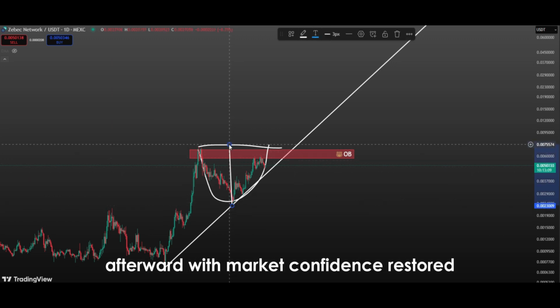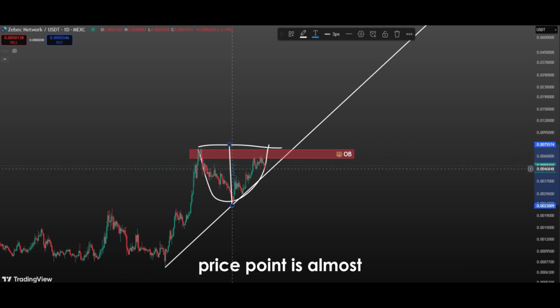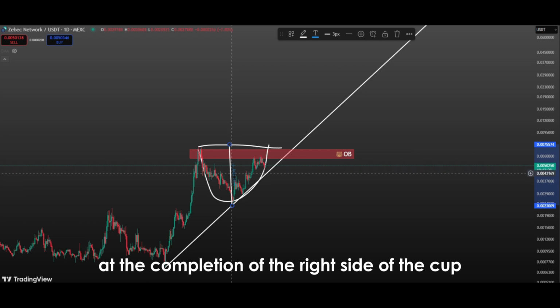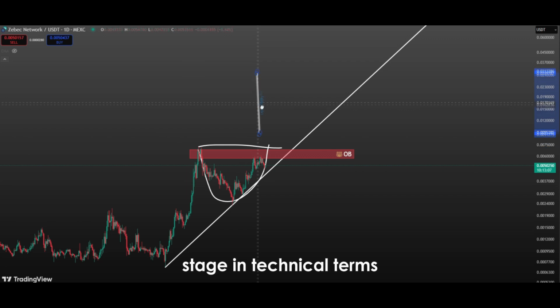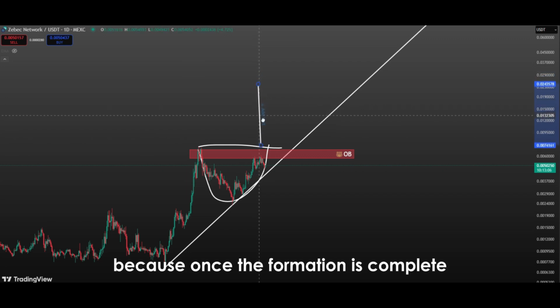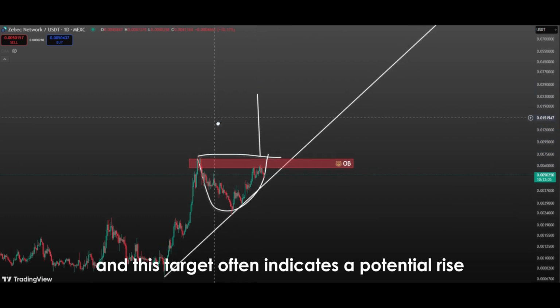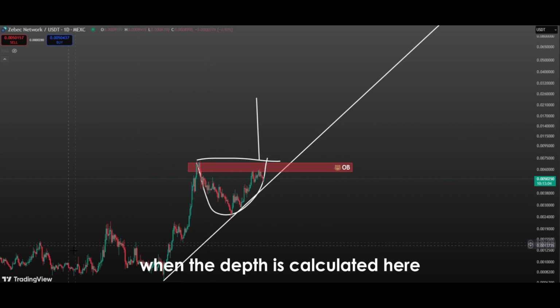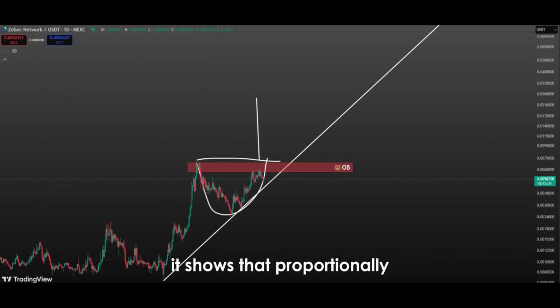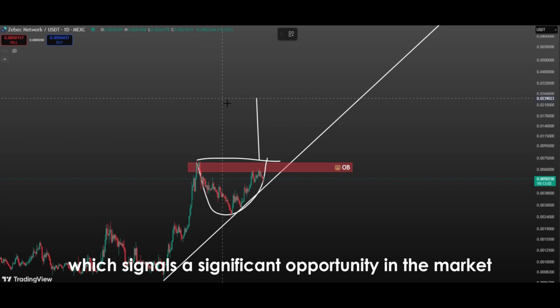Afterward, with market confidence restored, the recovery phase begins. The current price point is almost at the completion of the right side of the cup and very close to the breakout level. This is a very critical stage in technical terms because once the formation is complete, a target projection can be made, and this target often indicates a potential rise equal to the depth of the cup. When the depth is calculated here, it shows that proportionally, the price has approximately a 400% upside potential, which signals a significant opportunity in the market.